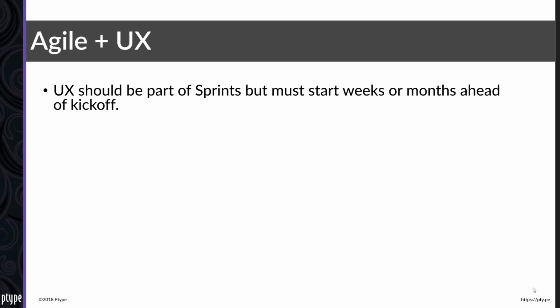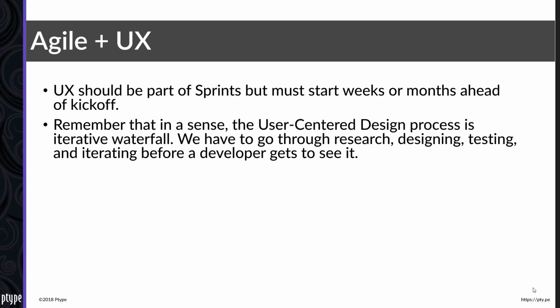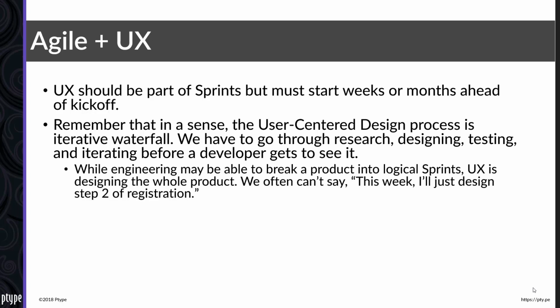So let's take a look at how Agile can work with UX. This is still hotly debated. Nobody has the magic bullet, but I'll give you my opinion on how this should work based on different companies I've worked at. UX should be a part of sprints, but we have to start weeks or months ahead of kickoff. Remember that in a sense, the user centered design process is iterative waterfall. We have to go through research, designing, testing, and iterating before a developer gets to see it.